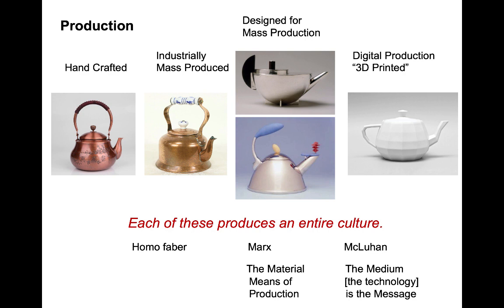Who can tell me what this is? Michael Graves' teapot for Target. And it's in this tradition, designed by a designer to be mass-produced so that we ordinary people can have a work of art. And we're now entering an era of 3D printing. And I put 3D in quotes because it's much more complicated than that, but each of these produces an entire culture. Think of Karl Marx talking about the material means of production, or McLuhan talking about the medium as the message. So industrial production is still with us.